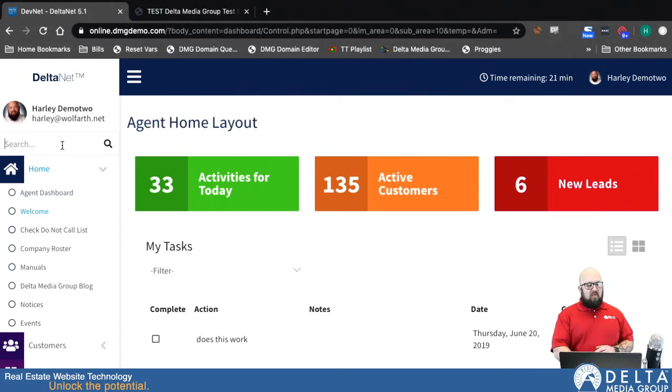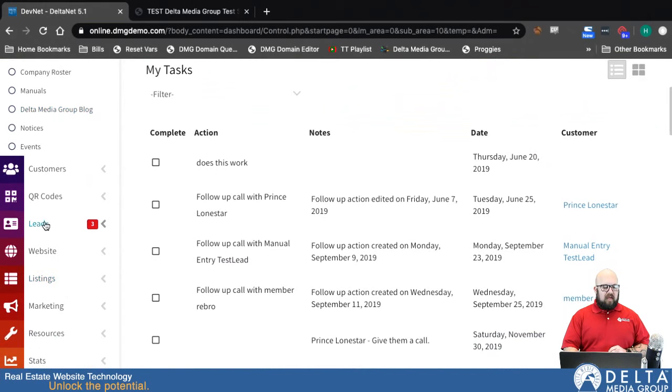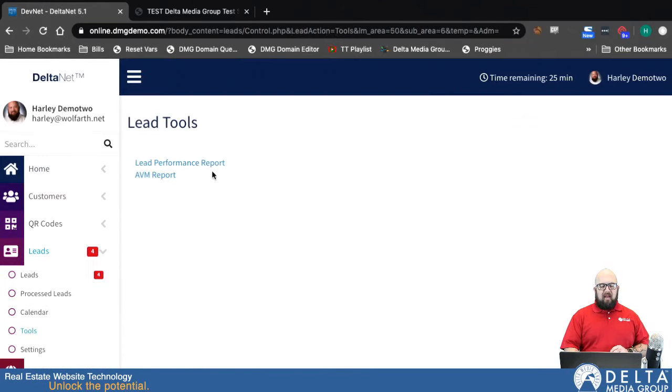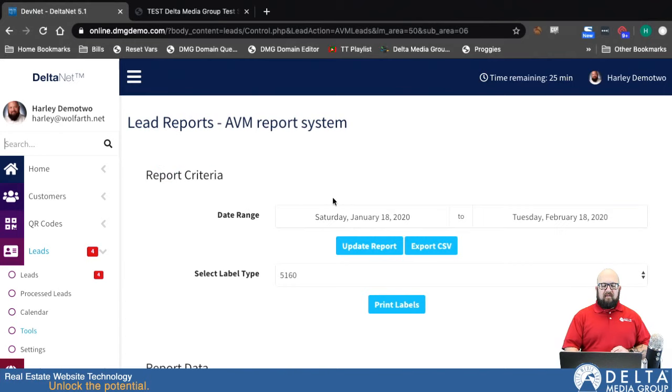So where you will find this tool is here we are in the DeltaNet, on just the home page, the welcome page that you land on when you first log in. And I'm going to scroll down to Leads and then Tools. And there is a new tool here by the name of AVM Report. So I'm going to click on that. There we go.